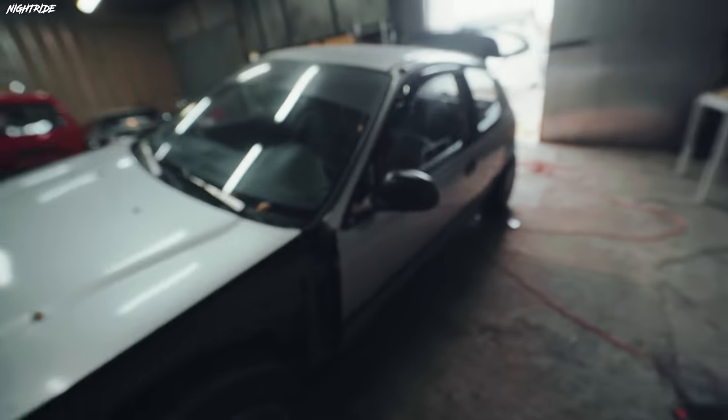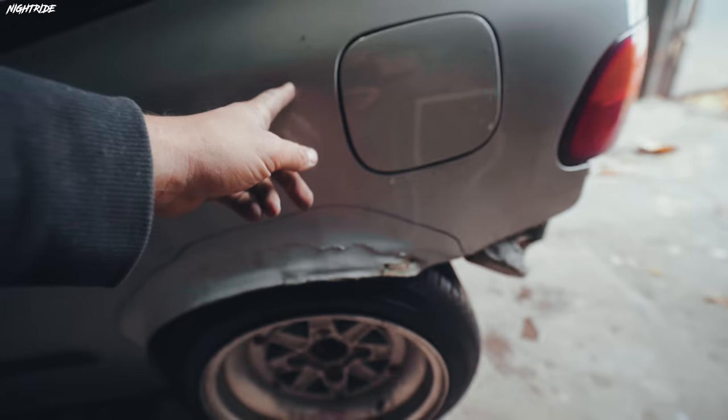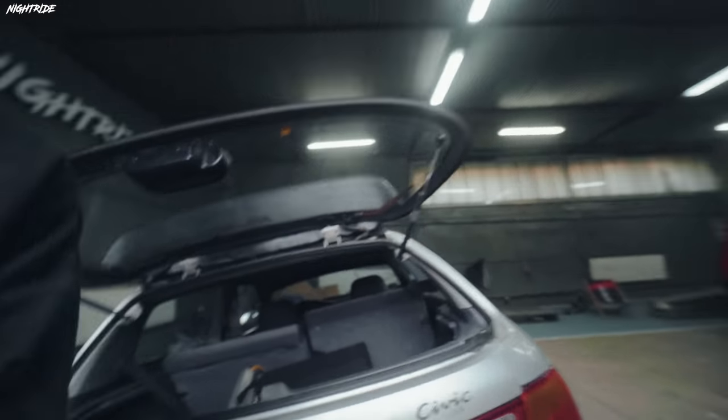And coming to this side, these doors are pretty bad, so these are gonna need replacement. And obviously the rear arch, we're gonna do the same as we did on the other side, see how bad it is. And the trunk, we're gonna probably sand it down and see how bad it is. If it's super bad under those, then we're gonna replace it. Yeah, it took a while to actually get to work with the Civic, but here we are.